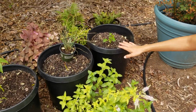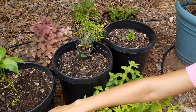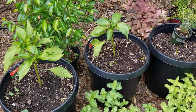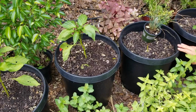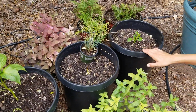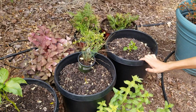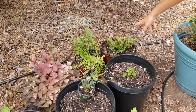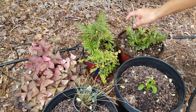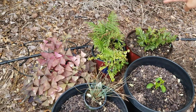Back here we have 4 pepper plants in those large pots. They are sweet banana peppers. This one I planted too deep. I think that's why it hasn't made it, but it's okay. I still have 3 more. And back there we have autumn fern. That one is wood fern, and I got them all on clearance.